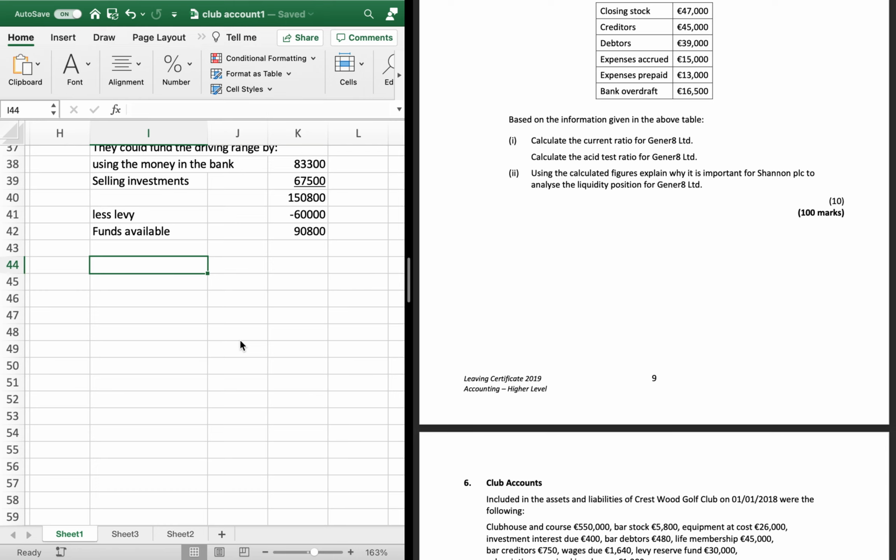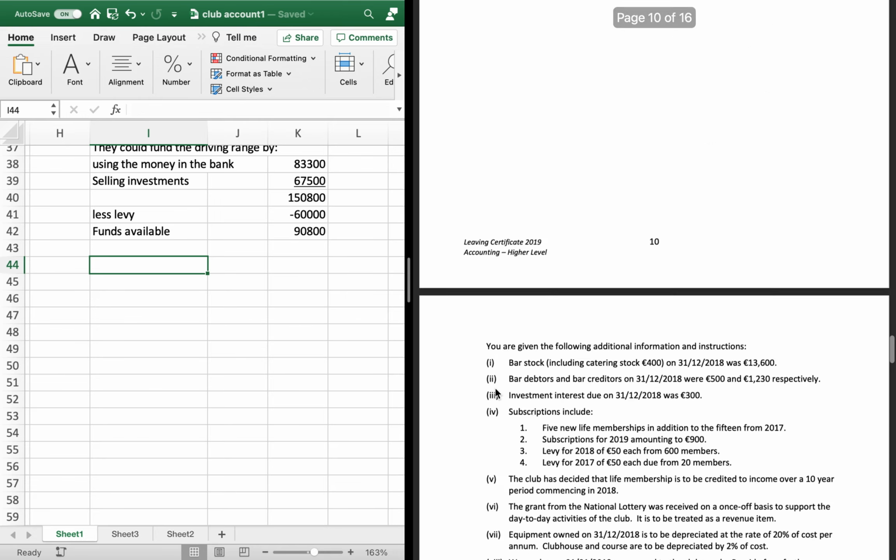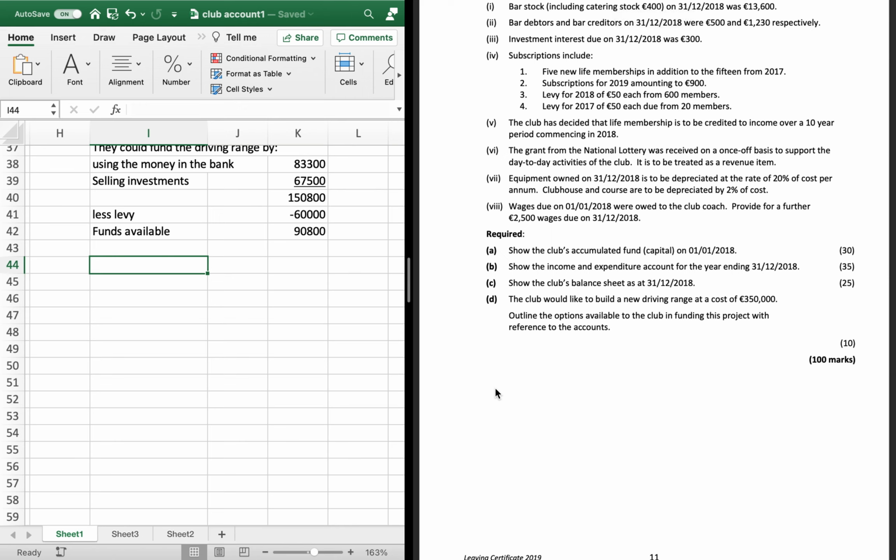So, how much do they need? Balance needed would be 350 minus 90,800. So they need another 259,200. So what could they do? We've already said they could sell the investments, they could use the money in the bank, and they could borrow the money.